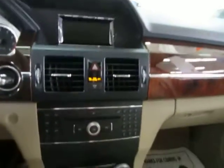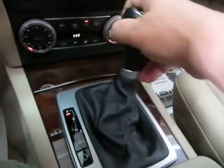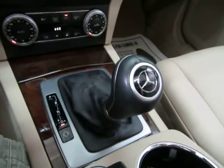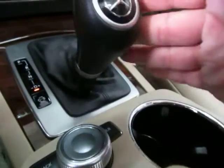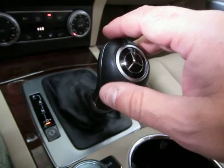Alright, got an automatic transmission, and again it has a manual shifting mode. So right here, reverse, neutral, and drive, and that's how you're going to drive it 99% of the time. But if you want to make it shift manually, you would tap to the right or tap to the left to make it shift manually. If not, you just leave it there and it'll do a little shifting on its own.